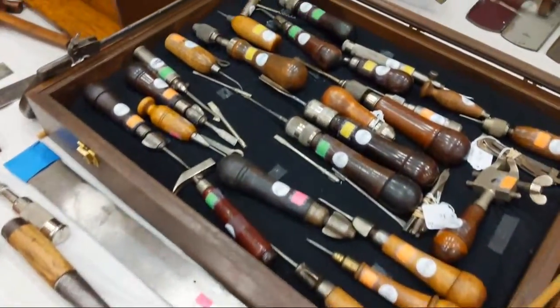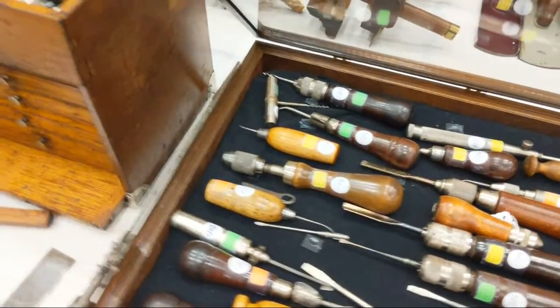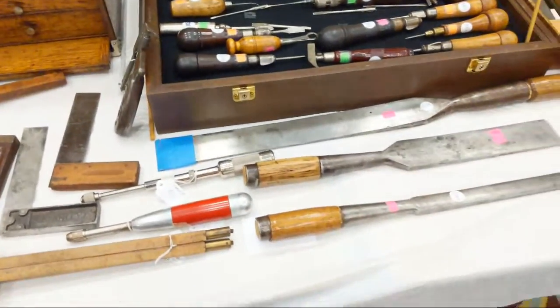Ooh, okay, here we go. From Argentina, good to have you. Whole stack of flooring from the factory. You never know what you're going to come across here.